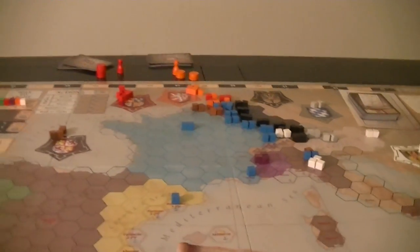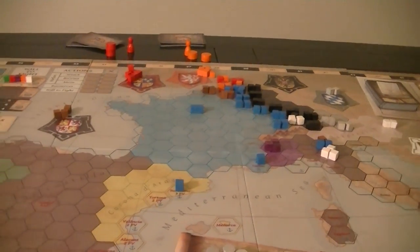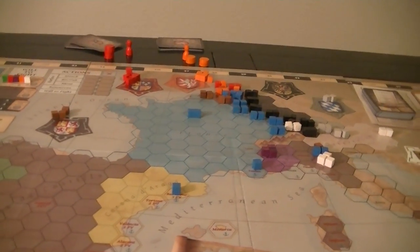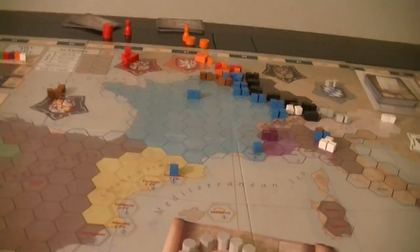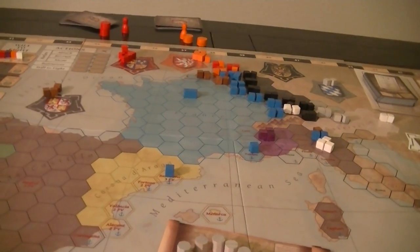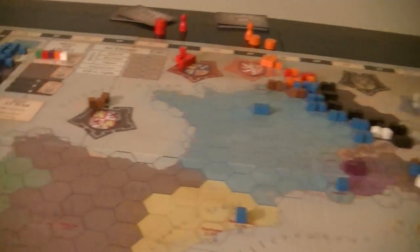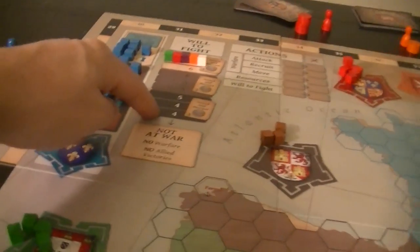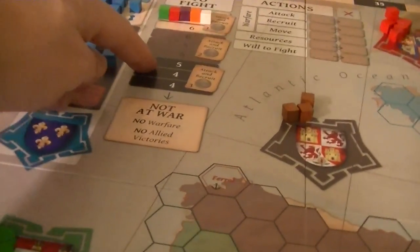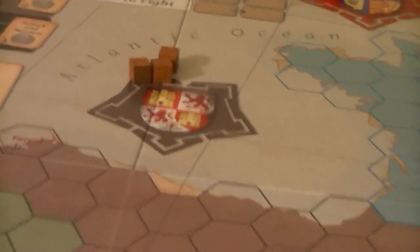You can do a resource action, in which case you gain 5 resources and 2 additional resources for each Bourbon space that your troops occupy. Doesn't have to be victory point or anything. Or you can increase your will to fight. You pay resources equal to the value of each level risen. So I think if you're here, you'd pay 4 for the next one, 5, 5, just the number on there, which has no other real effect. It's just the cost.